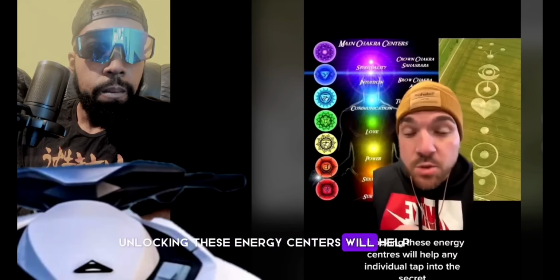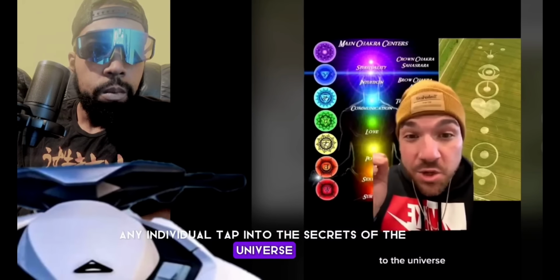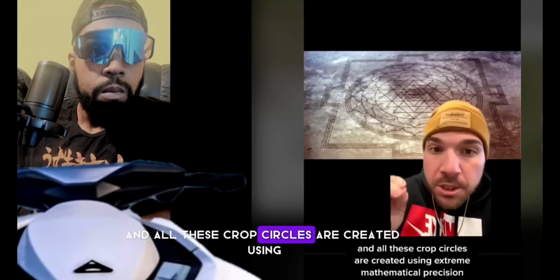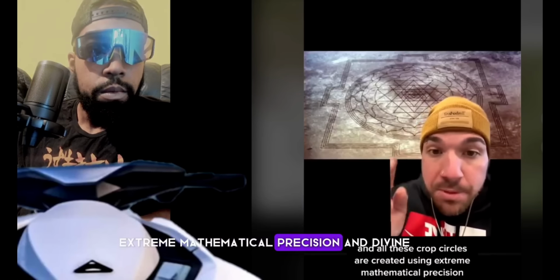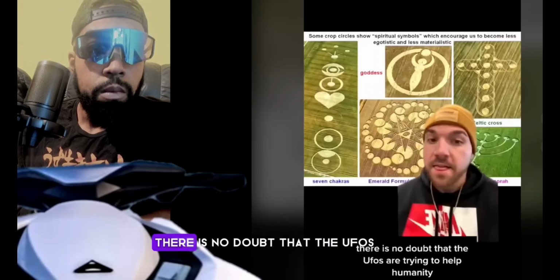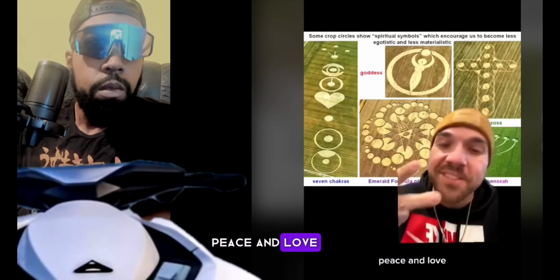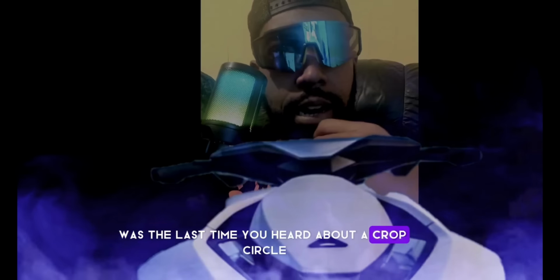Unlocking these energy centers will help any individual tap into the secrets of the universe. You'll see many crop circles represent magnetic fields, and all these crop circles are created using extreme mathematical precision and divine sacred geometry. There is no doubt that the UFOs are trying to help humanity reach our full potential. Peace and love.